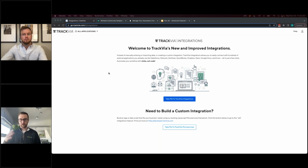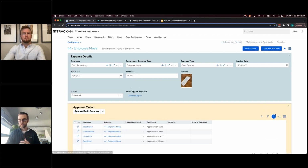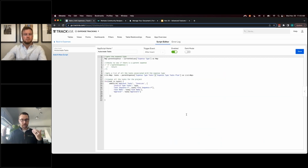Okay, so very quickly, we've covered Workato, we've covered Formstack. Let's talk about a couple of other features that can be beneficial. As we've gone through our example, we've been able to submit an expense here. One thing I want to call out is something that Taylor mentioned toward the end there with the automation and app scripts. What's happened here in this example is we've submitted an expense from the role of Taylor. When that expense gets submitted, I have a few people that need to approve it. And because this is a sales type expense, we're going to go down the list of the people on the sales team who may need to approve that. This is all auto-generated using an app script. And if we want to take a look at that app script, we can just go into our table editor and look at it.